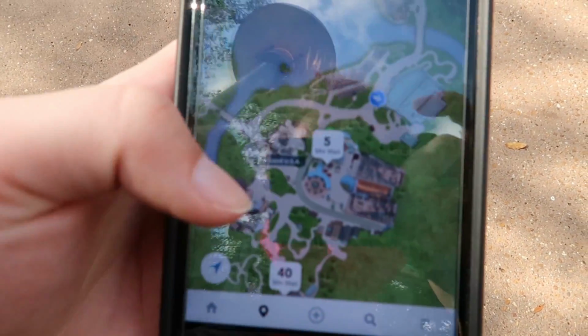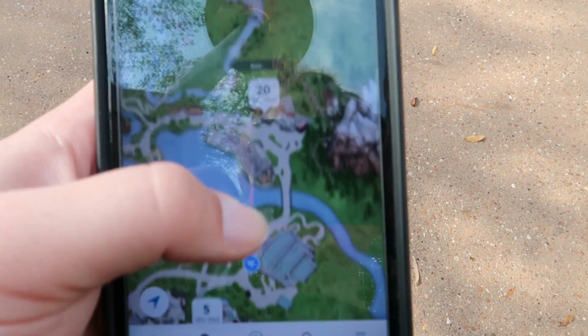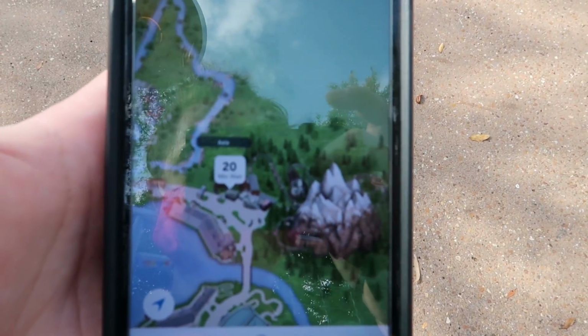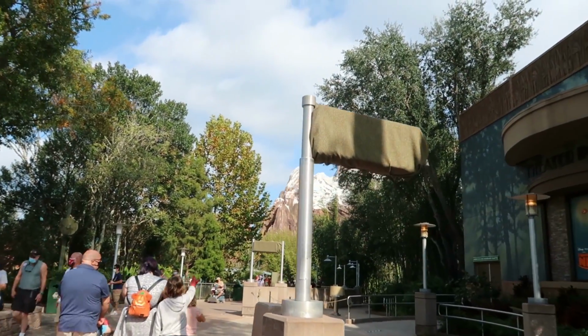If I'm looking at the map, this is Dino Land. I'm sitting right outside Nemo, and of course the show is not on right now. But next is Expedition Everest with only a 20-minute wait. And there it is. I think that's what I'll do next.